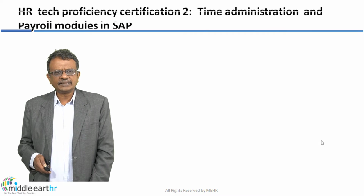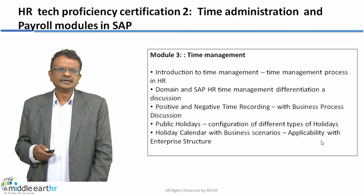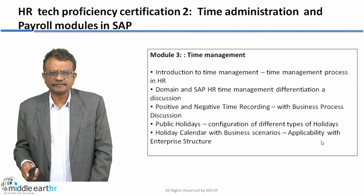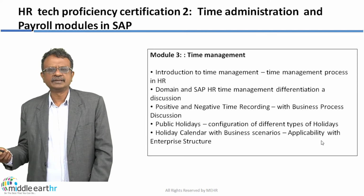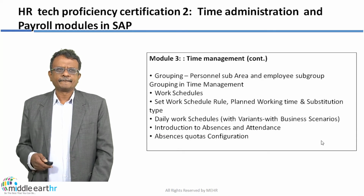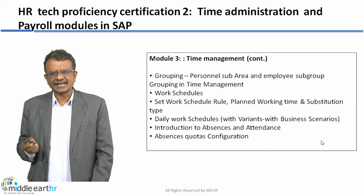Now, once you go a little more in depth, you might need to know time management module, how to set positive recording of time, how to configure holidays, how to ensure that you are managing the time data of the employees. This includes grouping, work scheduling, etc. for time management.